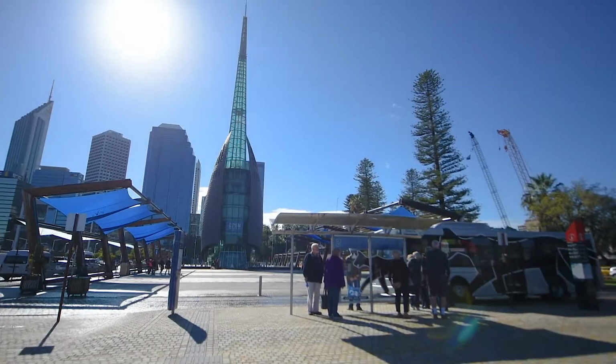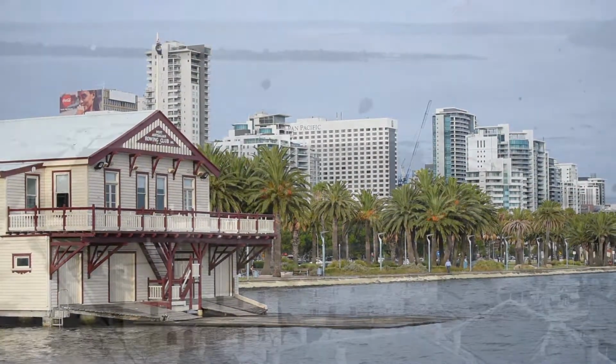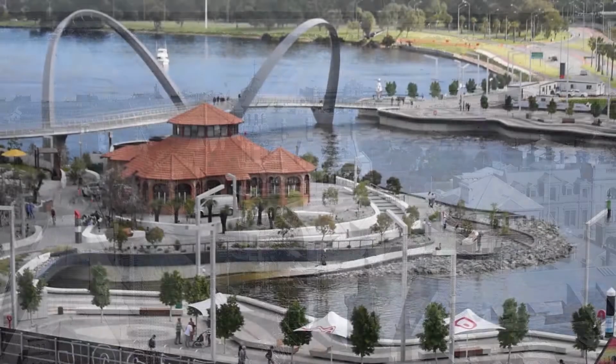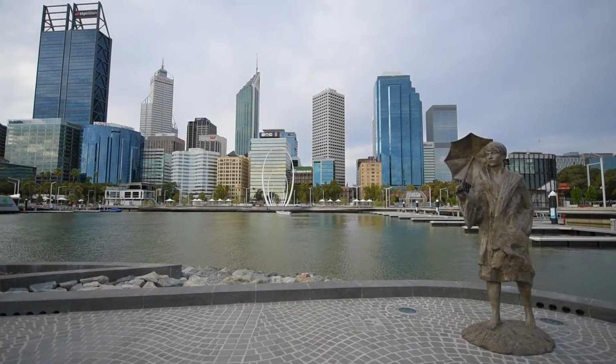In more recent times, Barrack Square was developed, and then the river has changed its profile considerably in the last 100 years with the reclamation of land and the creation of public open spaces. More recently, the development of the bell tower and Elizabeth Quay.